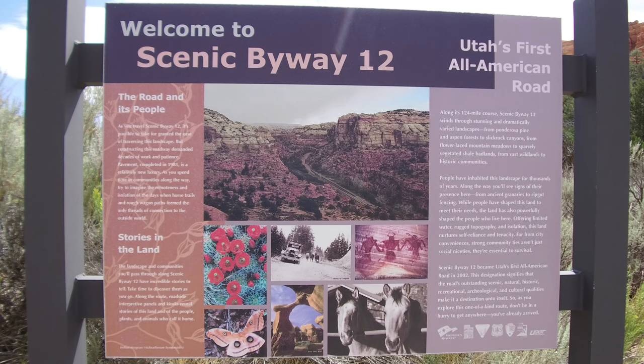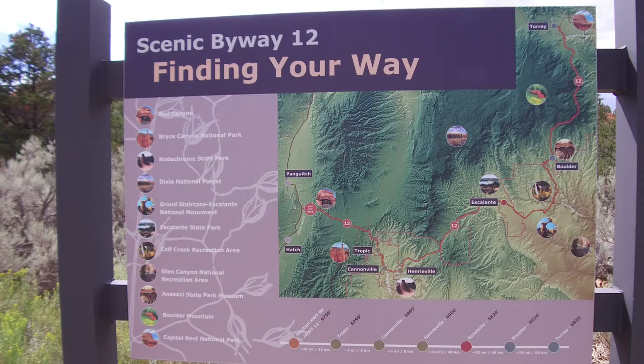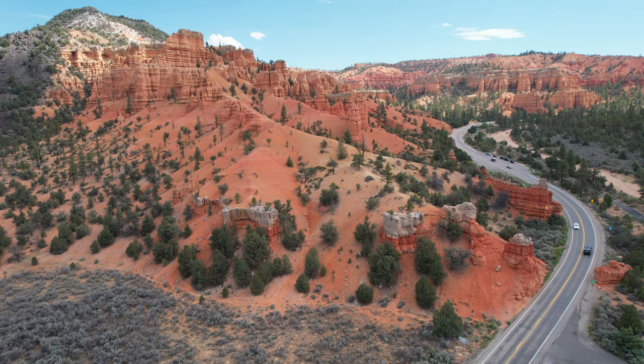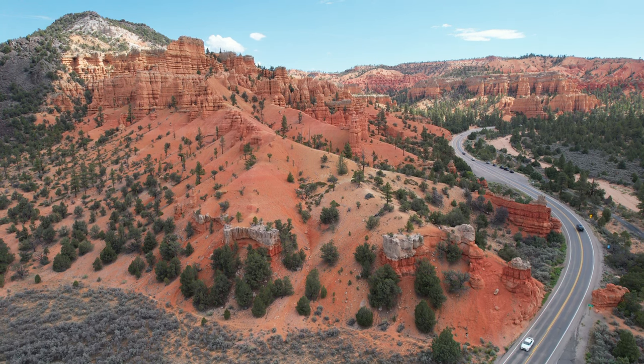Red Canyon is your first treat of Utah's scenic Byway 12. After turning off US Highway 89, yet another scenic byway of Utah, descending through the Sevier River Valley and heading east, you barely hit highway speed before entering Red Canyon and immediately slow down for the curves.